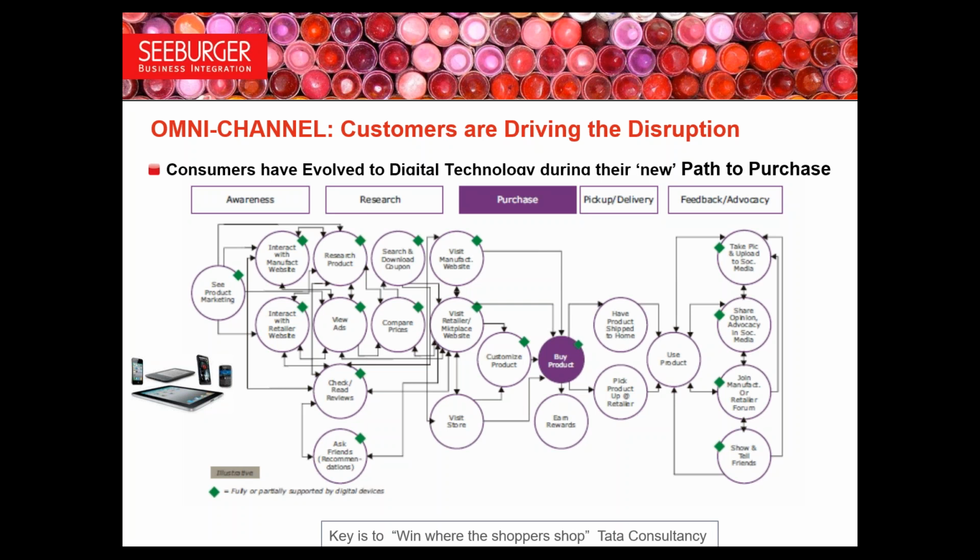But one of the critical things that Tata Consulting said is this: you have to win where the customers are shopping. And that's what Crayola did. They went to where the customers are shopping, and the customers are shopping online. And so that's why CPG companies and retailers are moving to online, because that's where the consumers are shopping.